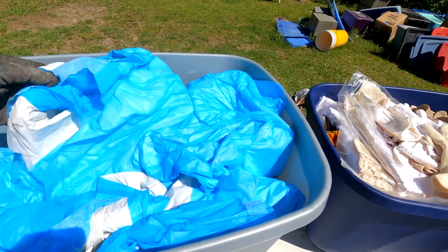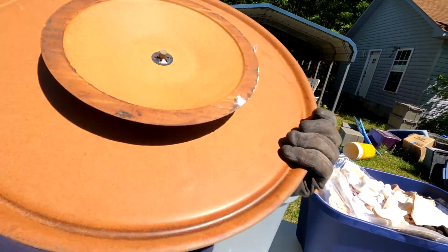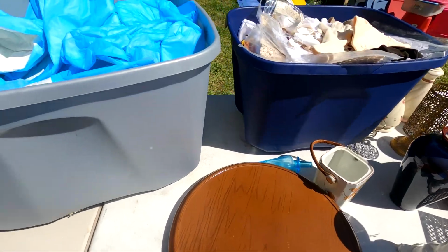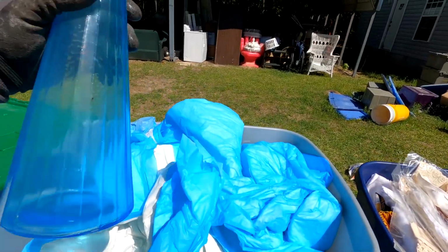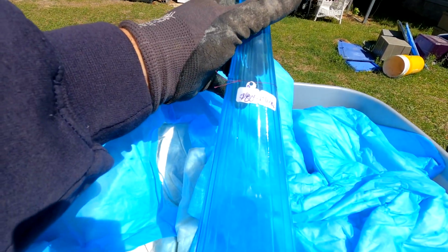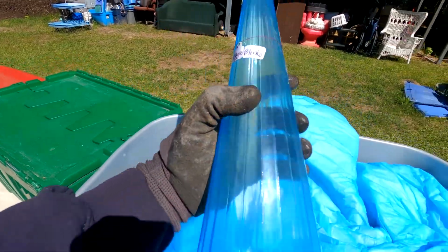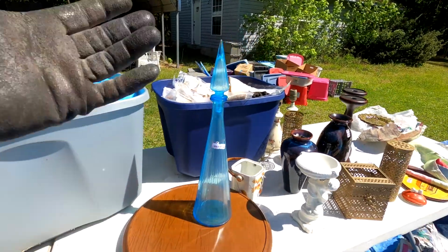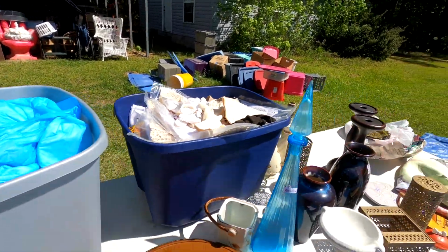All right, what else we got in here? Oops. We got a Lazy Susan. Kind of looks like particle boardy stuff, but it kind of rotates. And here's a vase. I want to say it says 60 bucks on it. But that goes with that. So now we've got like a rocket ship. I'm not going to put that on the Lazy Susan because something tells me if I spin that, that'll be the first thing to fall.